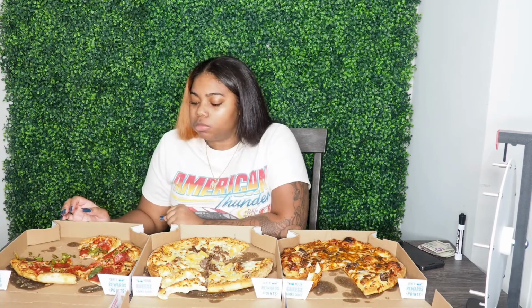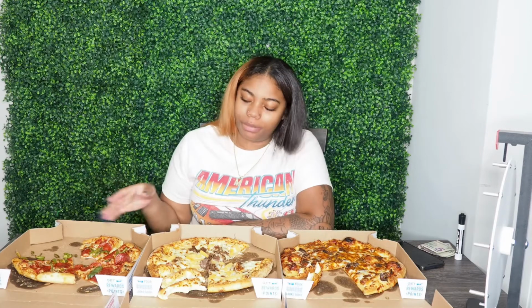Honestly, with this one, I should have just spun the wheel again, because this is just like a regular pizza. I don't know, what is the difference between tomato sauce and then mandarina sauce? Why ain't nobody giving me nothing to drink? That's okay. I mean, that's like an everyday pizza that somebody will get.